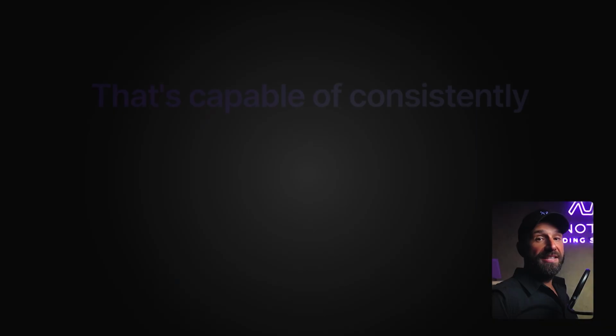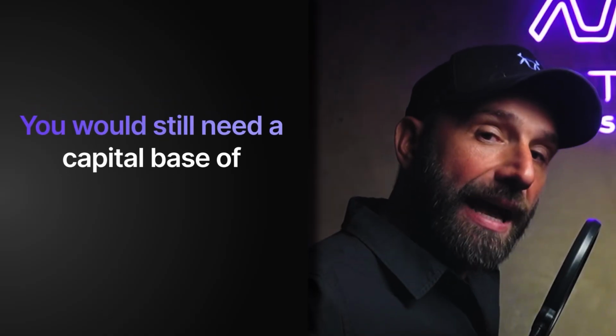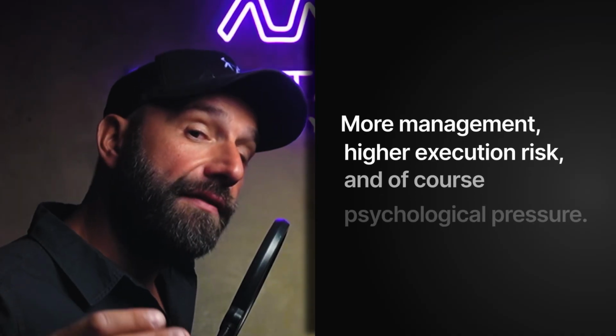Now, let's just say we're getting an exceptional 5% monthly return. So if we can do that with an elite system that's capable of consistently hitting that 5% per month, a performance level that really only a fraction of professional traders or systems can ever achieve over the long term, you would still need a capital base of roughly $400,000. Now, this lower capital requirement, of course, is going to come with more management, higher execution risk, and of course, psychological pressure, as even a minor drawdown can derail that monthly target.